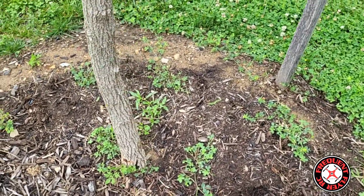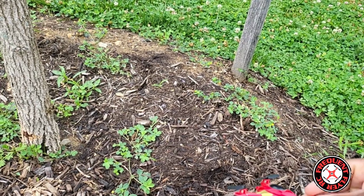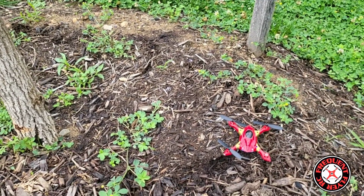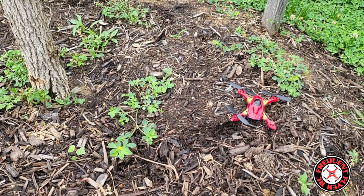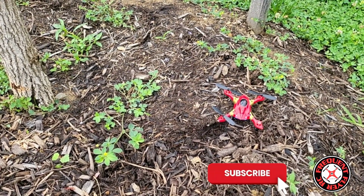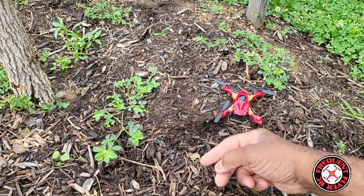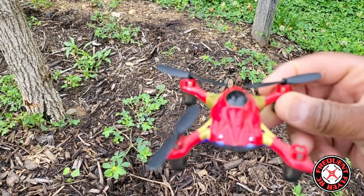Thinking about ending the video on this note, because it doesn't look like this little prop is going to show up, and I really don't feel like sitting out here looking for it. These things are black, but it's the Huying Toys little micro drone. I can't remember the name of it.